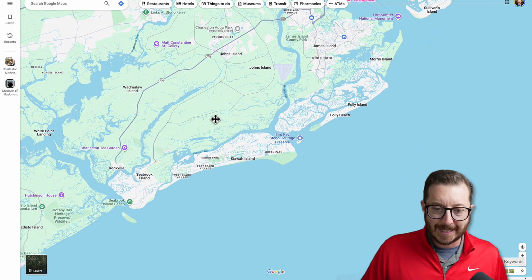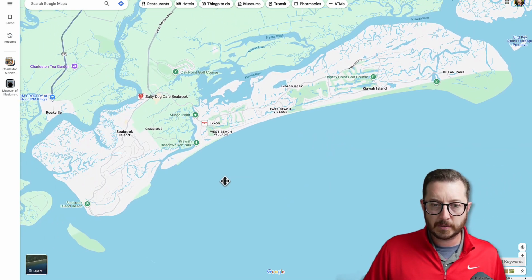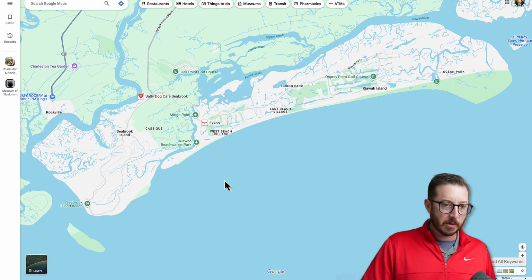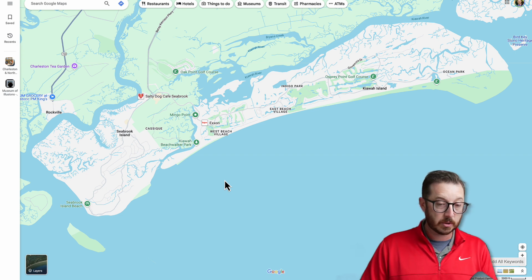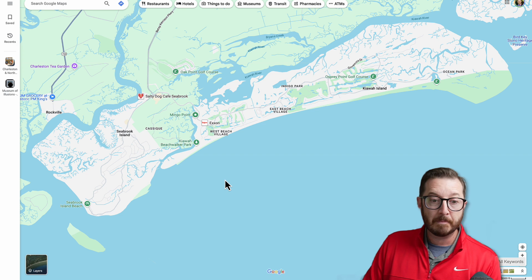So I said Kiawah and Seabrook. While we're over here, let's just zoom in down here. These are both resort gated communities. There are full-time residents as well, so don't get me wrong, they're not fully resorts per se.